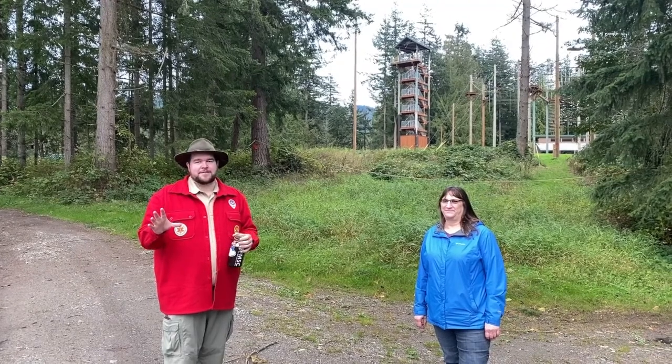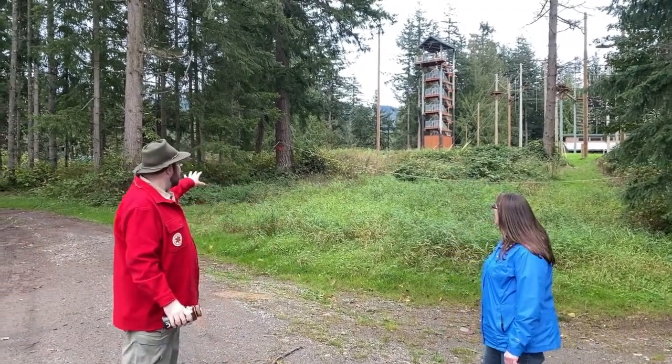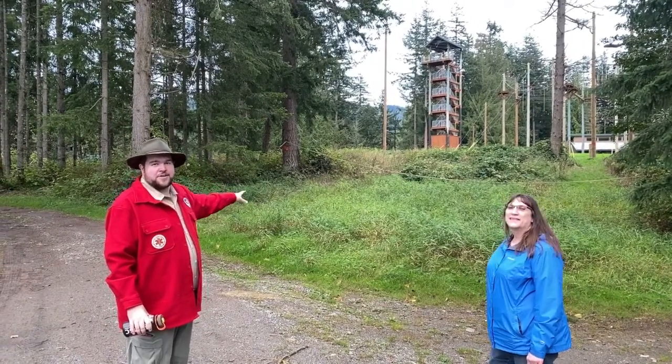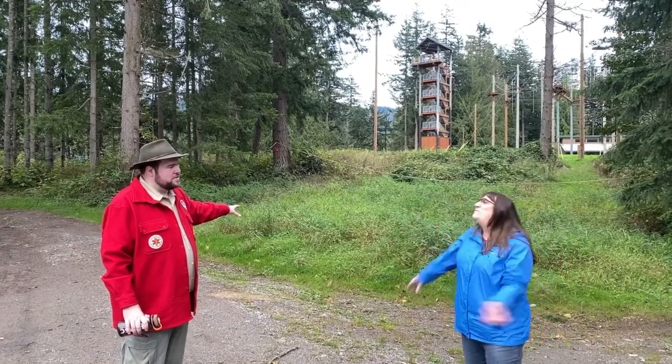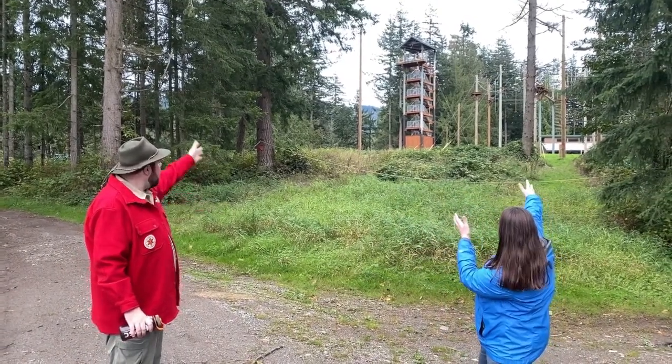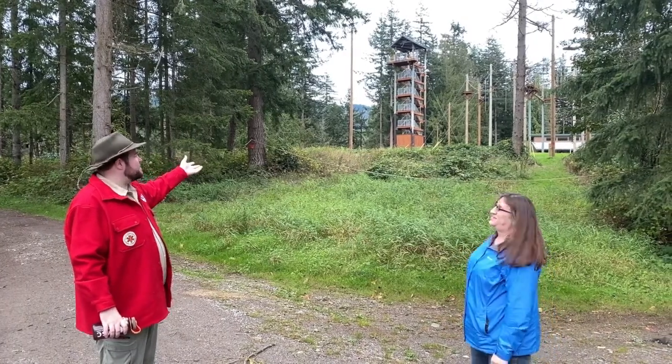All right, well, here we are on one of the most exciting spots on the tour. I'm so excited to share this with you. Just behind me and off to the left a bit is one of the oldest Douglas fir trees here at camp. Trees? There's trees all around. We want to know about that. Oh, you mean the really cool, vertical playground up there? Yeah. Tell me more.